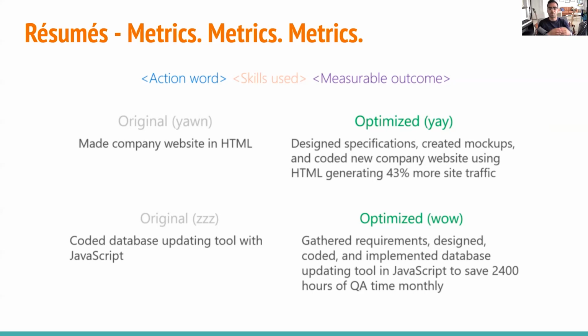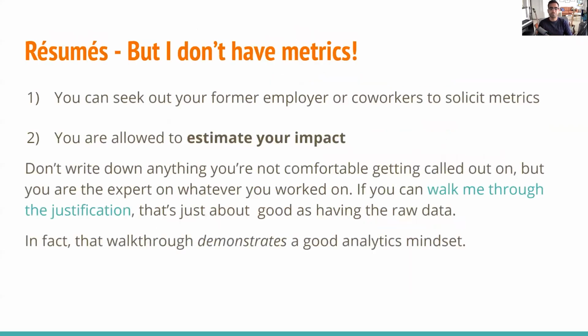Another example, right? You coded a database updating tool with JavaScript. Well, what does that mean? Why did you do it? What was the impact? Instead, gather requirements, design and code it, and implement a database updating tool in JavaScript to save 2,400 hours of QA time monthly. Wow, right? That is something that I can look at and be like, okay, this person knows how to drive impact. This is important. So what if you don't have metrics, right?